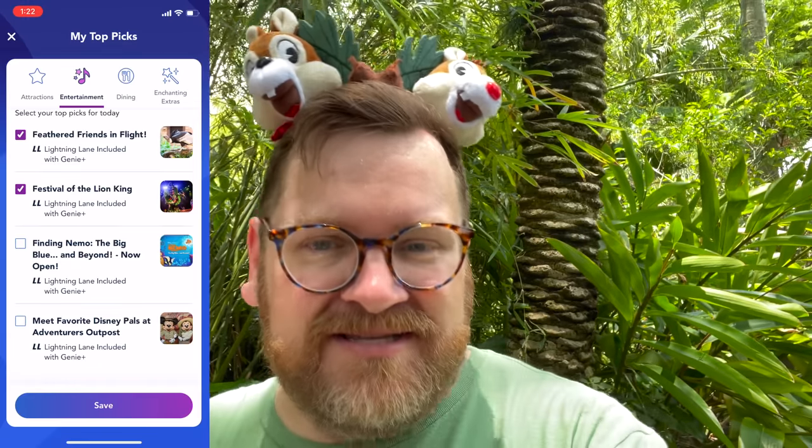My 1:20 alarm just went off, which meant it was time to book our next Lightning Lane. What I did this time to set up my Disney Genie slots, I went in and I selected just the shows that we have left. These shows actually stop running before the end of the park day, so I wanted to make sure I fit those in. That's what I'm going to focus on next.